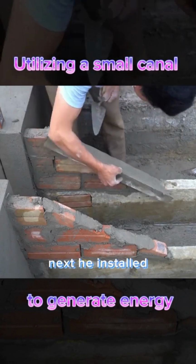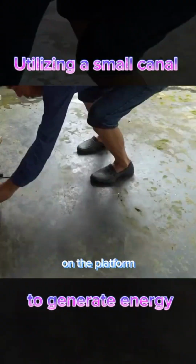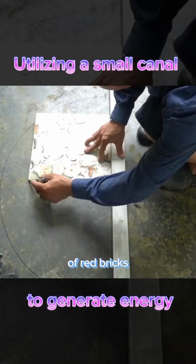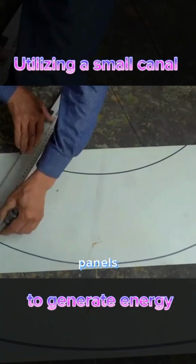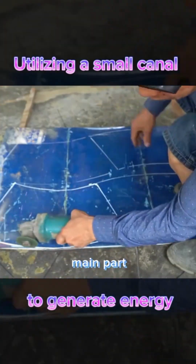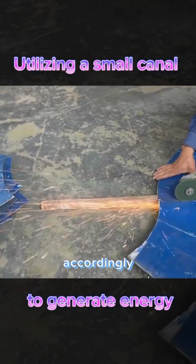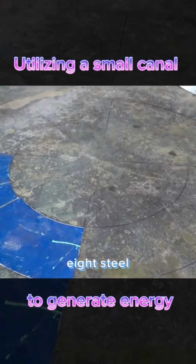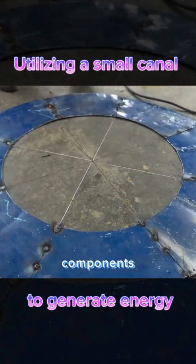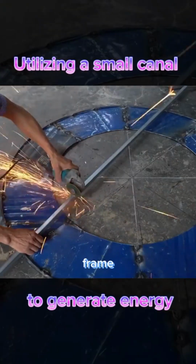Next, he installed two rectangular cement precast panels near the water-blocking wall on the platform. He built a slope by adding several layers of red bricks on top of the panels, creating a narrow water channel. Now, for the main part, he drew the design on the floor and cut the steel plates accordingly. He assembled 8 steel plates into a large circular frame, forming one of the main components. He repeated the process to create a second identical frame.